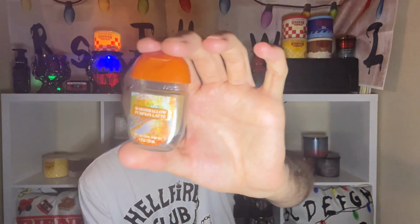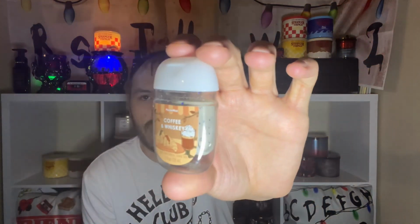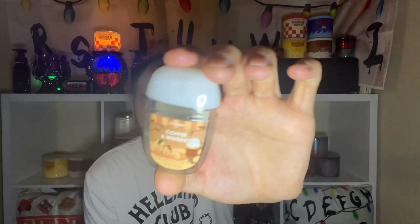We have marshmallow pumpkin latte. Marshmallow pumpkin latte is like a fall staple. This smells amazing. And then I went through a coffee and whiskey from this year. Now this packaging has a croissant on it. It makes you think this is almost like a dessert, bakery, gourmand fragrance, and it's not. It is just the men's coffee and whiskey fragrance, which is also a very good unisex fragrance.